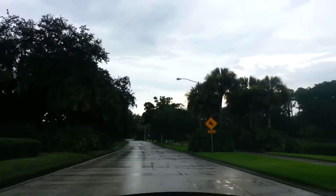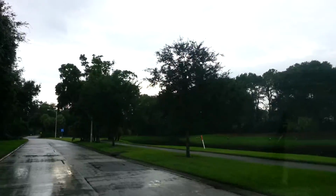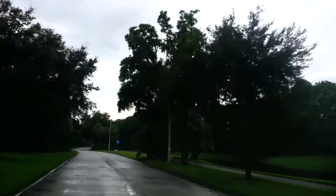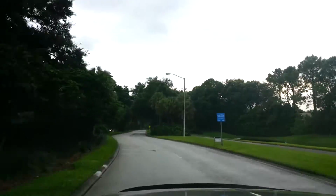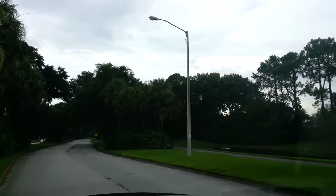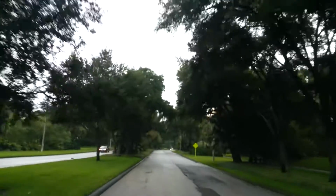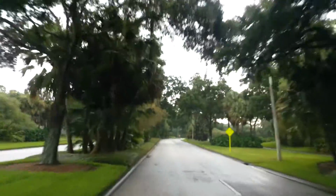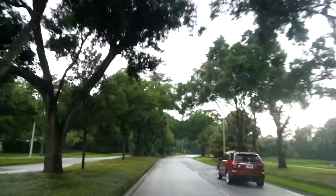I just want you to get a sense of the overall layout and flow of the neighborhood. And I'll do a separate video for the property itself, but I just want you to get a feel for this subdivision. It's actually pretty nice. I think it's going to appeal to what you're looking for. Sorry about the reflection of the windshield.